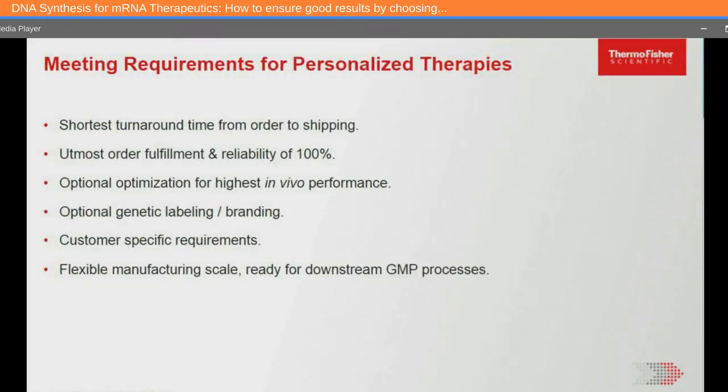Also, I want to again point out that the optional optimization we provide can deliver the highest in vivo performance possible. We also provide the option of additional genetic labeling or branding, which allows you to trace all the way through the whole process. Did anything change? Did anyone actually steal my sequence? And again, we can provide customer-specific requirements and any special needs around documentation. Whatever is possible within the confines of our current processes is something we can provide.